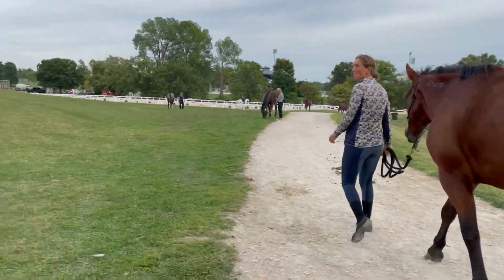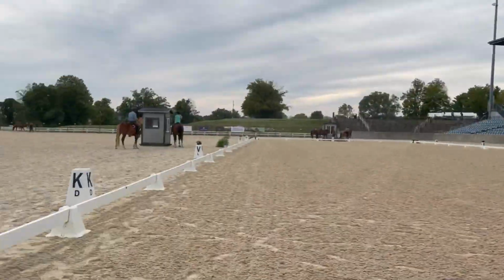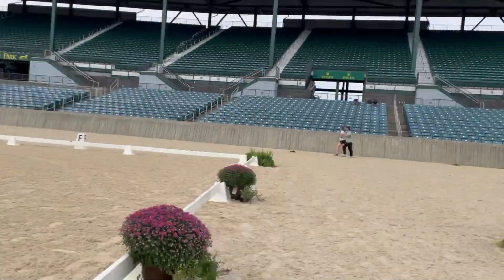We took the boys out for a hand walk later, deciding to bring them in the ring again now that they had added in the judges' boxes. The judges' box is in the ring so everyone can see it.